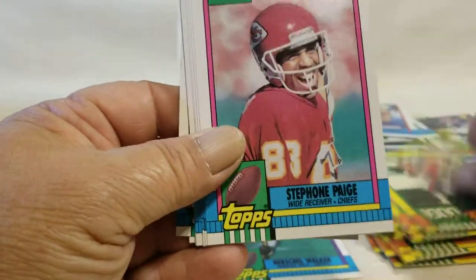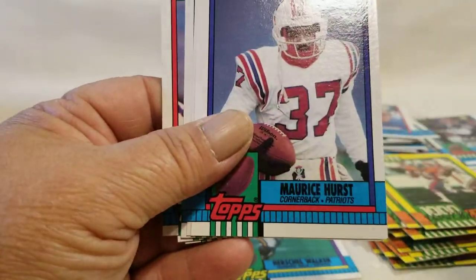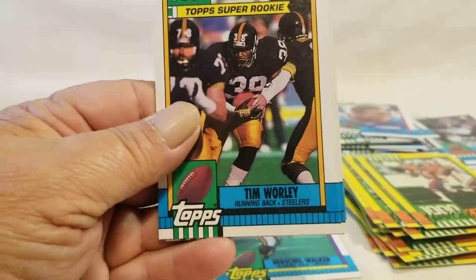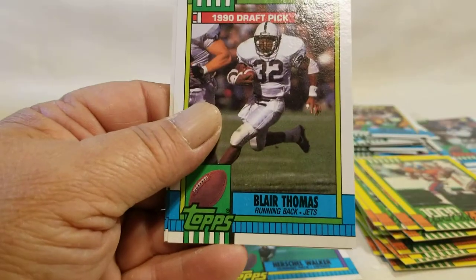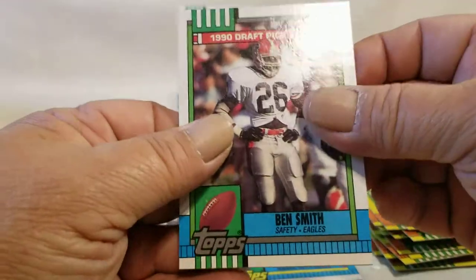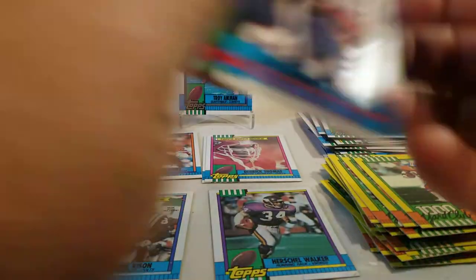Bobby Humphreys, 1,000 yard, Anthony Miller, Lester Simmons, Dykes first, Marcus Allen, Super Rookie, Ray Horton, Blair Thomas, and Ben Smith, draft pick.